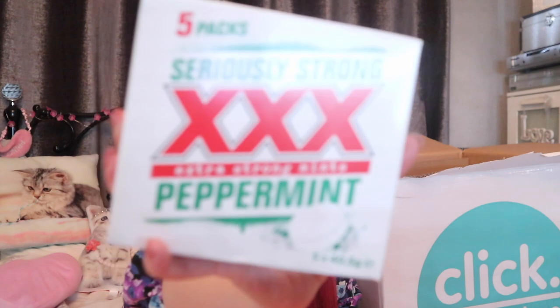Oh my God, who remembers these? I used to love these as a child. I would crunch them and crunch them and go through packs and packs and then moan that I would get the most excruciating stomach pains ever. As I've got older, I have learned just to have one and be done with them. There is a pack of 5 Trebor Seriously Strong Extra Strong Peppermints. You know these, they're like the little powdery ones. Oh, let's give them an open, shall we?